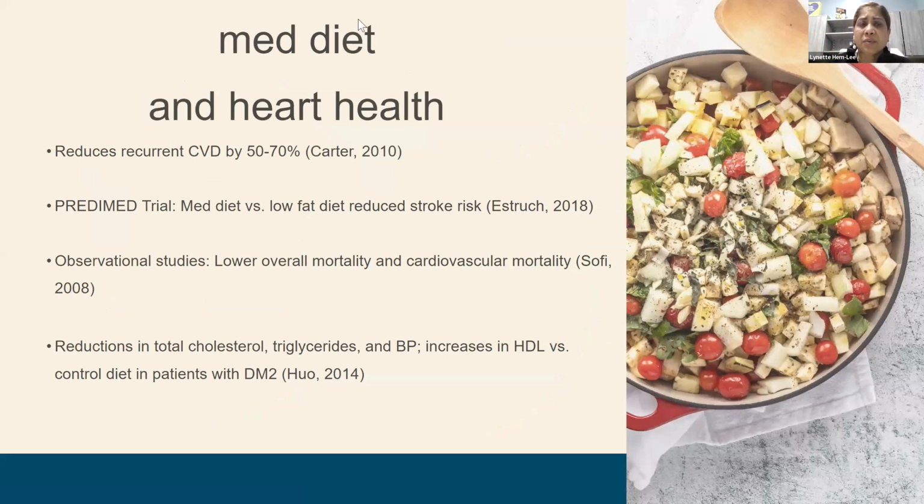And lots of studies were done on the Mediterranean diet and heart health. And what they found is that it reduces total cholesterol, triglycerides, and blood pressure. It increases your good cholesterol, and it decreases your bad cholesterol.